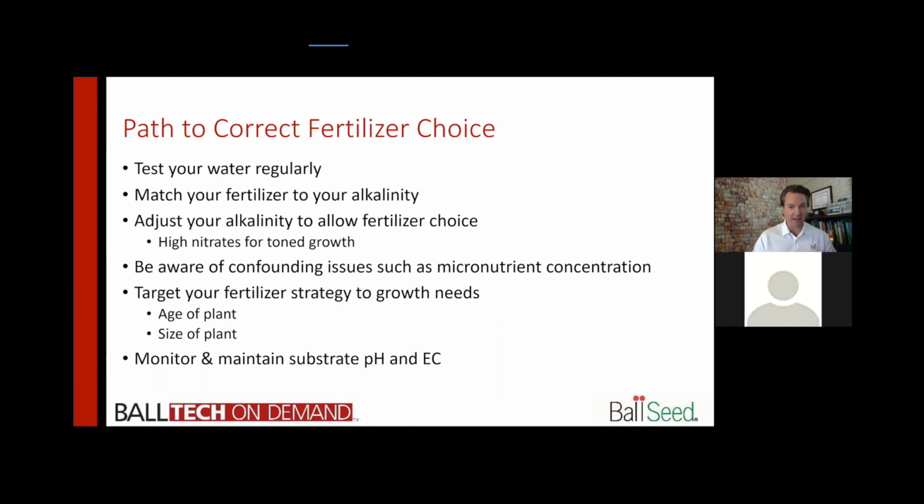We talked about a lot of chemistry and things like that, but there are some really simple tests and inexpensive meters you can use to really keep your crop on target. So with that, that's your path to fertilizer choice.